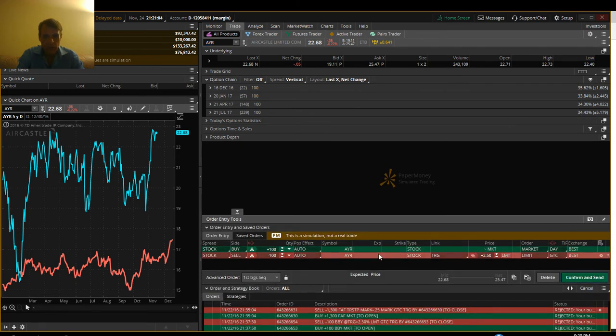Now this is already preset for the dividend on steroids strategy, where it has the trigger trade at 2.5%. I can change that if I want. I can make a trailing stop if I want. But for the most part, we're going to stick to this right here. It's already pre-populated, 100 shares. How many shares do you want to buy?